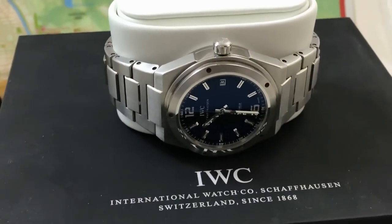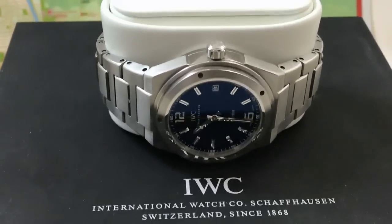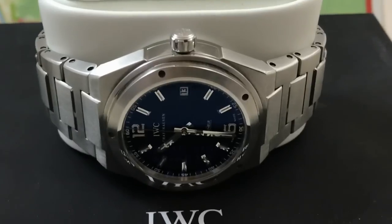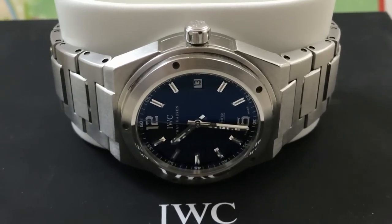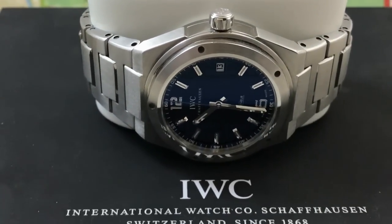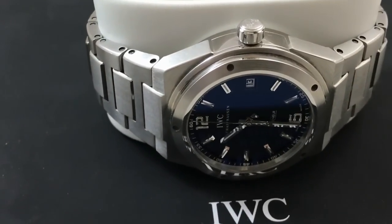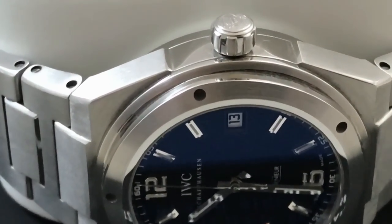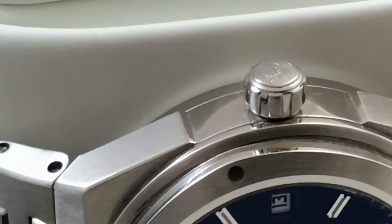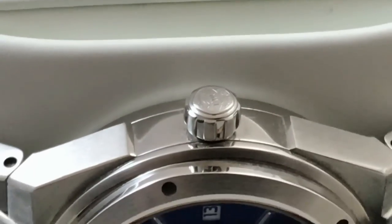IWC tuned the Ingenieur to new perfection. What did they do exactly? Not only did they go back to the original Gerald Genta design, but they looked at the original specs of the Ingenieur. This was a special watch for engineers, and this piece has huge anti-magnetic properties. Rolex has the Milgauss, IWC has the Ingenieur.